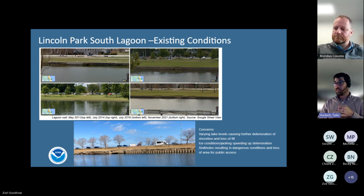The ice jacking with ice that occurs within this lagoon really drove the design away from a true nature-based feature, because they're susceptible to having the plants ripped out during ice sheet movement. The sinkholes and the proximity to Lakeshore Drive really drove the design with the reduced footprint available. So if you go to the next slide for me.